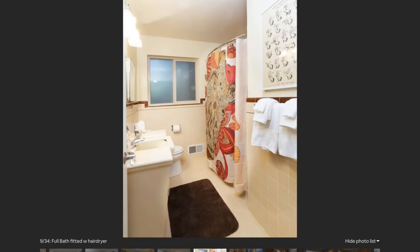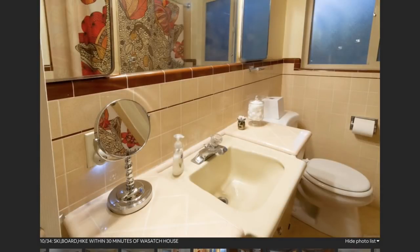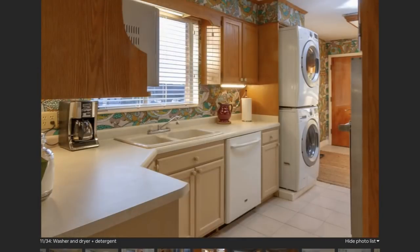Full bath fitted with hairdryer. Okay, it's good that she mentions the hairdryer. It's very important to the ladies. This picture doesn't have a caption.